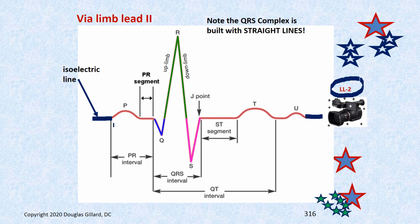So we have from here, the start of the P wave, to the end of the P wave. That's called the PR interval, and we'll learn how long that's supposed to be. PR segment is the flat, electrically silent part of the PR interval. This is actually important. If you don't see a PR interval, which we will show you some conditions, those patients probably have an ectopic focus in the junctional region of the heart.